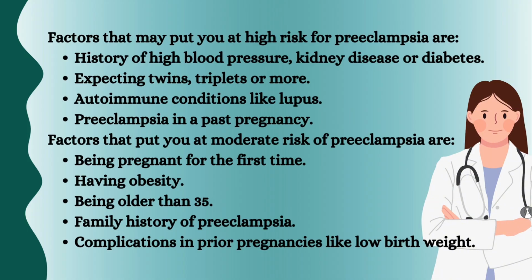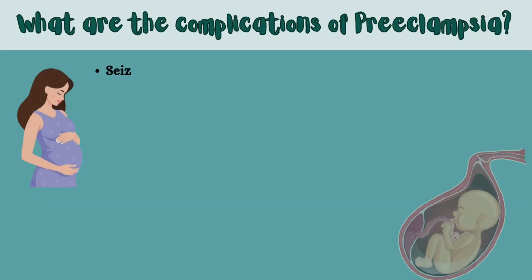Factors that put you at moderate risk of preeclampsia are being pregnant for the first time, having obesity, being older than 35, family history of preeclampsia, and complications in prior pregnancies like low birth weight.